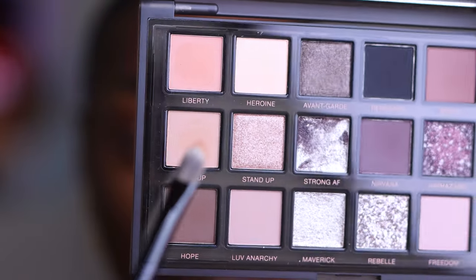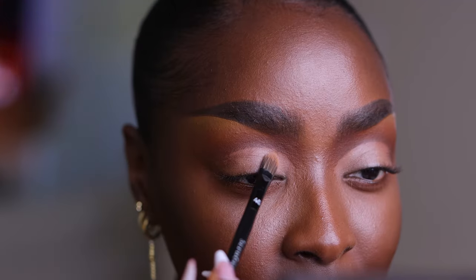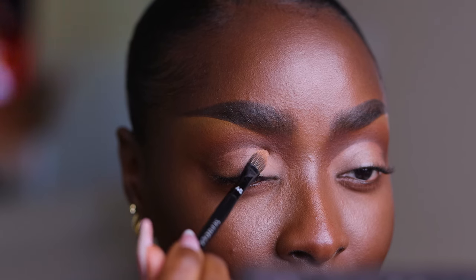Okay, keep these eyes open like this, you feel me? And then while it's still a little wet, you feel what I'm saying? We're gonna go ahead and put the color down. We're gonna do a taupe cut crease with this shade right here. It's called Rise Up. It matches this primer that I just put down, really. So we're gonna pat it in. These shadows are so buttery.